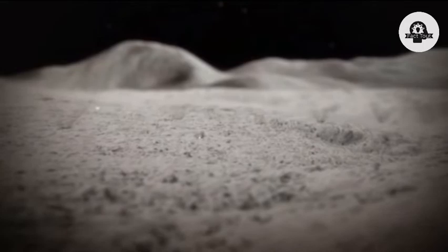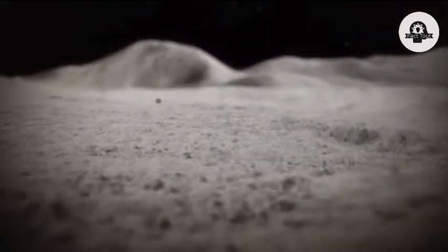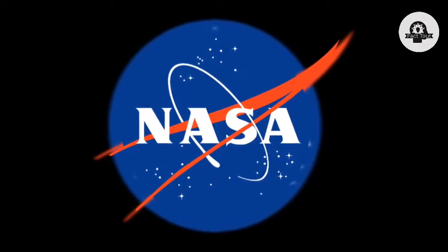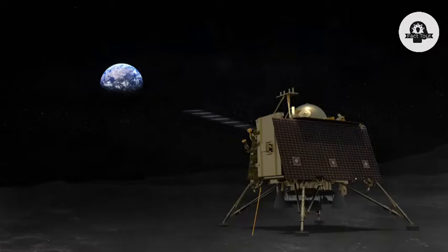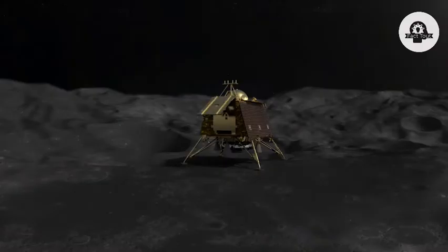Some of the most significant results so far are water molecule. The presence of water on the moon had already been confirmed by Chandrayaan 1, India's first mission to the moon that flew in 2008. Before that, NASA missions Clementine and Lunar Prospector 2 had picked up signals of water presence. But the instrument used on Chandrayaan 1 was not sensitive enough to detect whether the signals came from the hydroxyl radical or the water molecule.